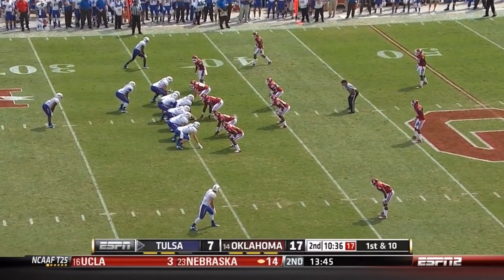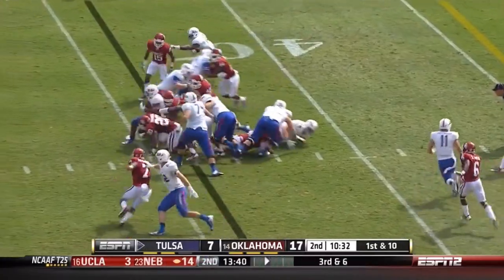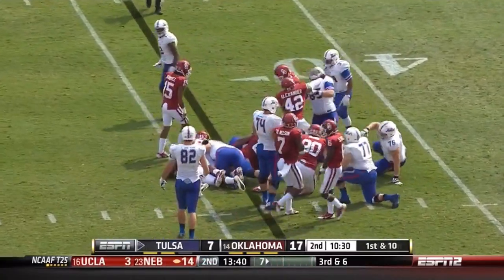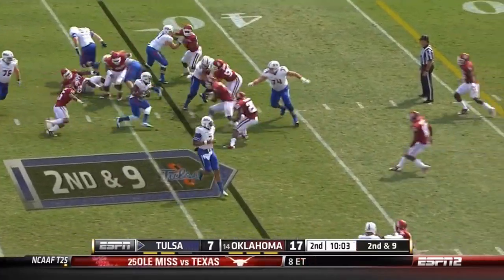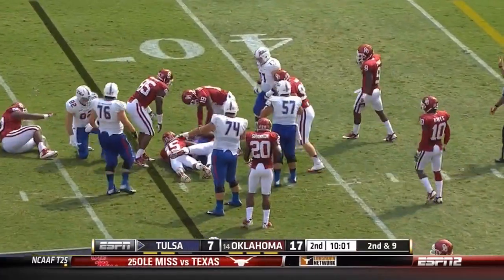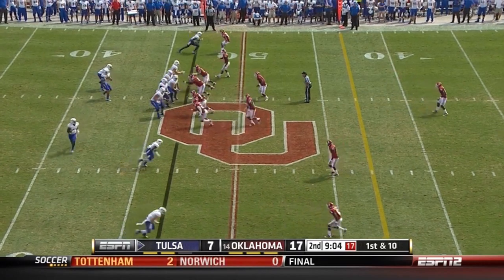Watts, who's maybe not got pure front end speed, but he's got a lot of quickness. This time he gets stopped right at the line of scrimmage. It's Douglas in the backfield, and Douglas trying to break tackles, just nowhere to go. The first down for the Golden Hurricane.